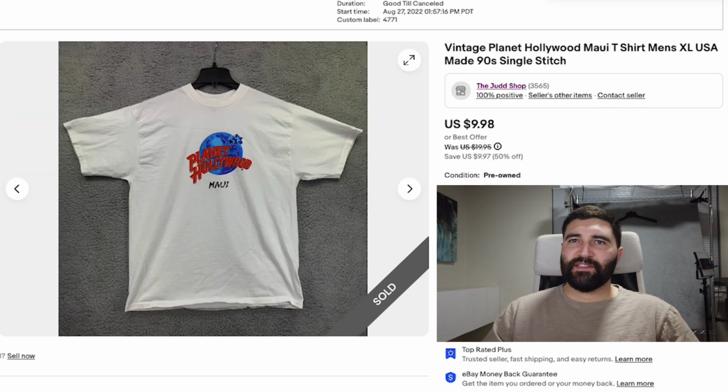So number 19 is this vintage Planet Hollywood t-shirt in a men's XL. This one took over a year to sell, and it sold for the full sale price of $10 plus shipping. This one was over a year old, so it did hit my 50% off sale.